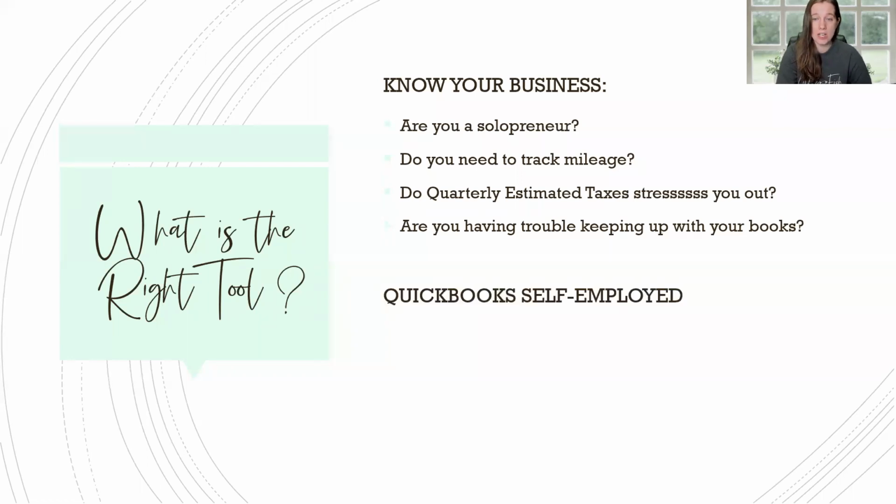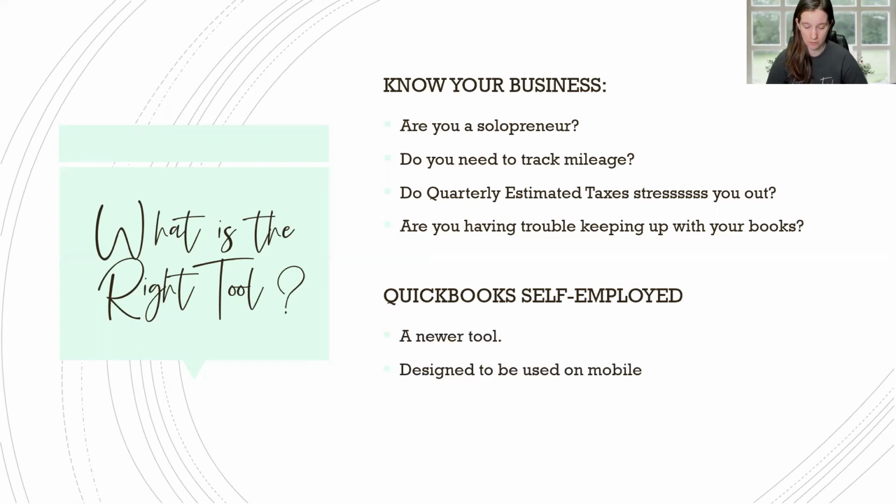A really good option, if you answered yes to one, to all of these, could be QuickBooks Self-Employed. That is a product made by Intuit that is designed for self-employed people who are the only employee of their business. It's a newer tool and it's super cost effective. It's only $10 a month, which is a really nice option for people who are just looking to get help with the basics.